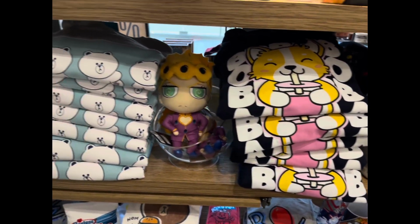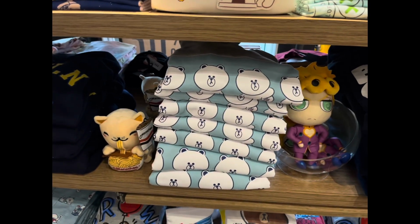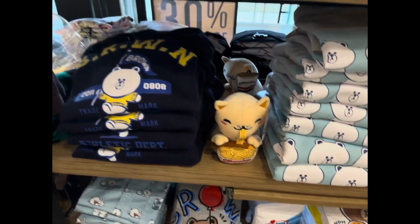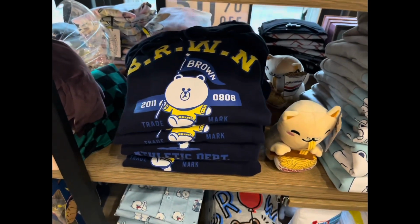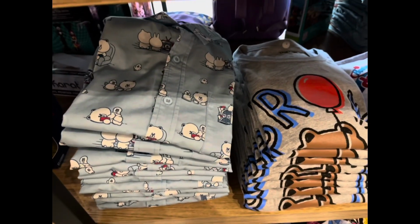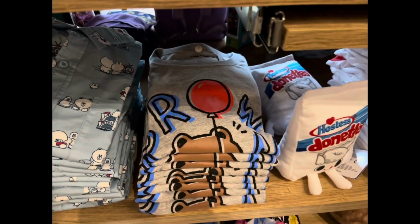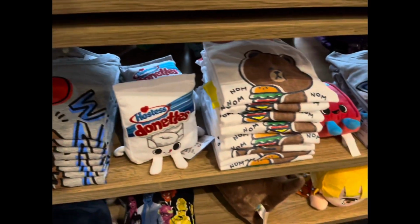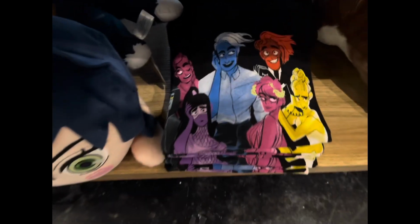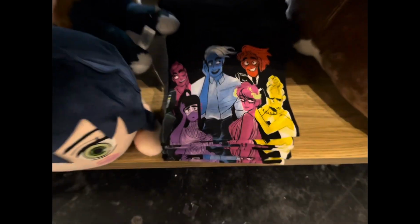And we have some other merchandise like some sweaters. I'm going to tell you the one I do like. That one right here I'm showing you all. I like that, the brown. I like that brown. Okay. And we have a button down right here. We have another t-shirt next to it. And we have the Hostess donut. No, it's not edible, so don't be chewing on that plush thinking it's food. And I don't know what this is. Y'all let me know. I'm not familiar with this at all.